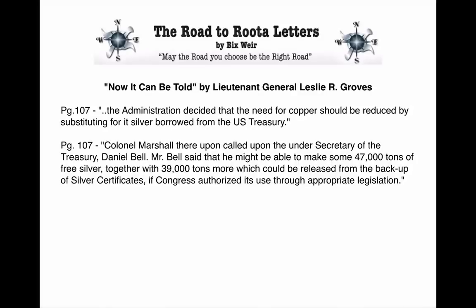Page 107: Colonel Marshall thereupon called upon the Undersecretary of the Treasury, Daniel Bell. Mr. Bell said that he might be able to make some 47,000 tons of free silver, together with 39,000 tons more, which could be released from the backup silver certificates if Congress authorized its use through appropriate legislation. Wow. I guess there's not any question about how much silver was going over there. What is that? 96,000 tons of silver. 2.75 billion ounces.